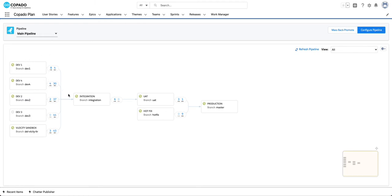A number of dev boxes feeding to integration, to UAT, and then production. Now, as you deploy features upstream with Copado, you'll be able to test your changes and resolve conflicts with seamless version control, tracking every step of the way.